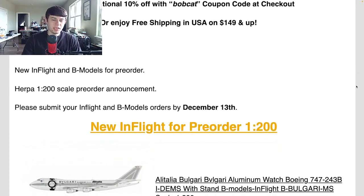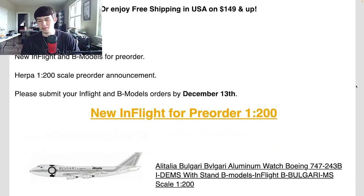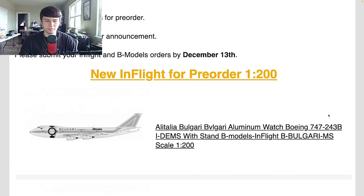Beginning with an Alitalia 747-243B, India Bravo Echo Mike Sierra, which is a really cool looking aircraft. Very unique, to say the least. I don't know too much about these, but they seem like really cool aircraft. I'm glad to get to see that Alitalia's got some sort of really cool hybrid livery, to say the least, right here. So really good looking aircraft, and that looks amazing.